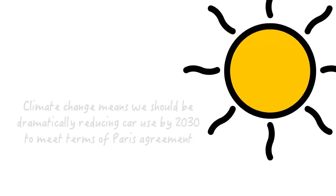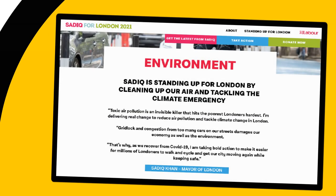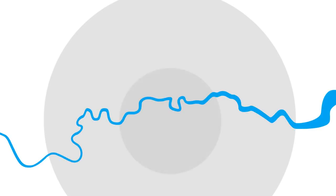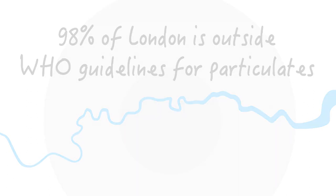Of course, there's another aspect to the proposed tunnel that affects everyone on the planet. Climate change. If we are to meet the terms of the Paris Agreement, car usage needs to dramatically reduce by 2030. The mayor himself highlighted targets to reduce car use and move towards carbon neutrality in his election manifesto. Claims that air pollution in London is improving may be true, but 98% of the city still remains above the recommended World Health Organization guidelines for dangerous particulates, which the mayor aims to meet by 2030.